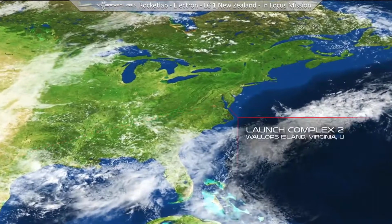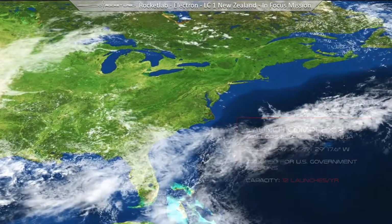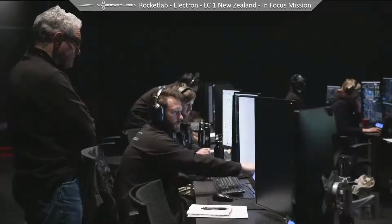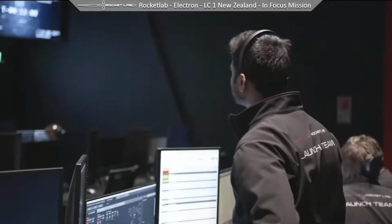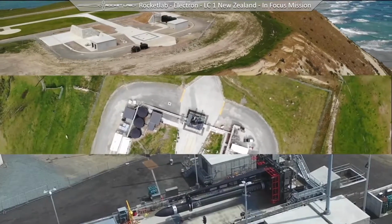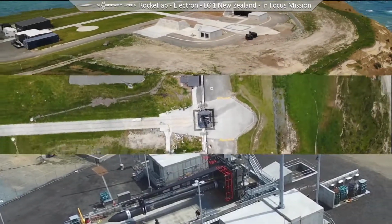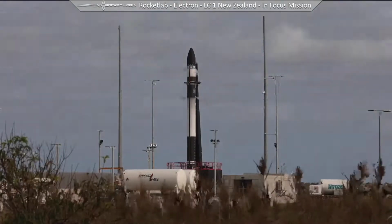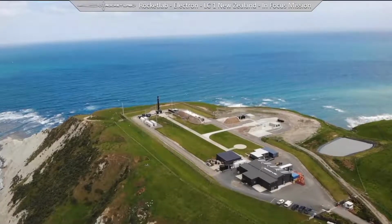It's an unprecedented level of launch availability that enables rapid replenishment of orbital assets. Resilient space is about being able to respond to evolving situations in real time. It's about having the ability to launch more than one rocket, in fact 3 rockets, from different hemispheres, simultaneously, a capability unique to Rocketlab.